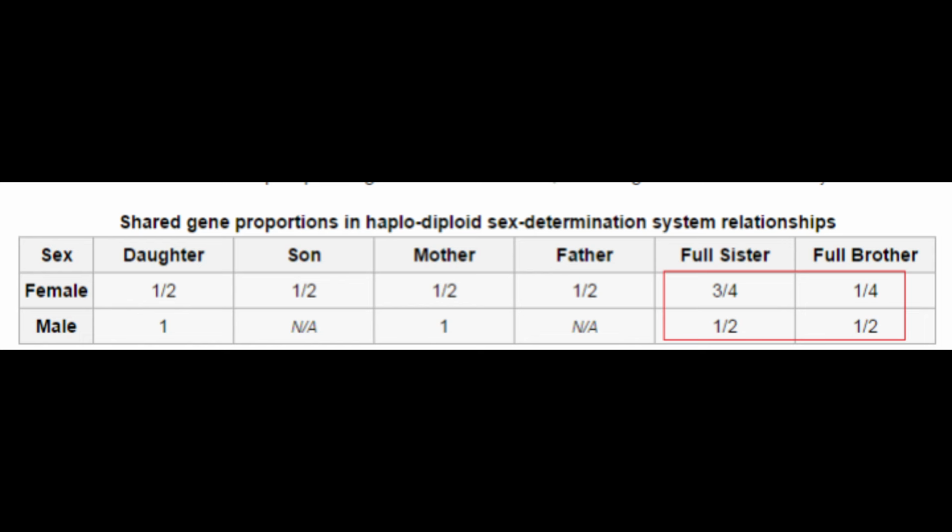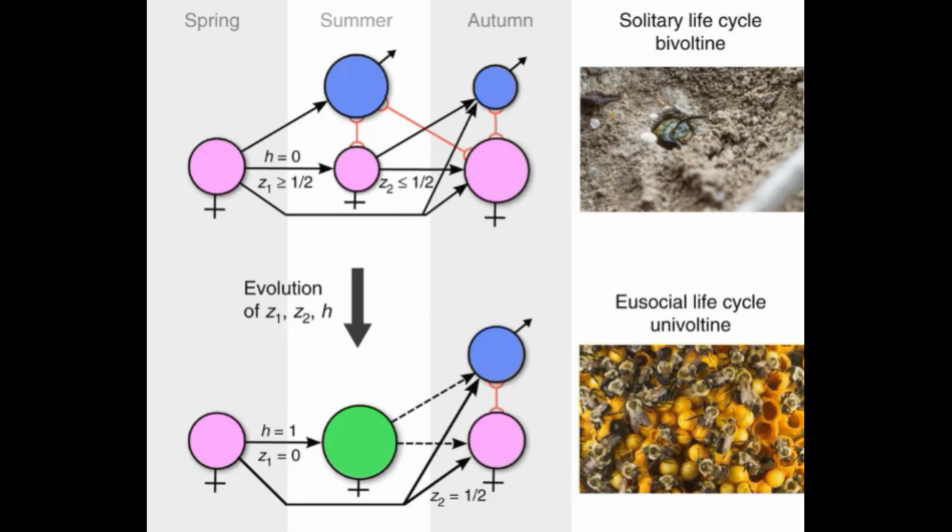Another issue is that mothers are more closely related to their sons, sharing half their DNA, than brothers are to each other, sharing only 1/4 their DNA. Remember, males lack paternal DNA. Therefore, there have to be more females than males in a nest for haplodiploidy to favor worker behavior. As it happens, hymenopterans are indeed capable of changing the sex ratios of their broods.